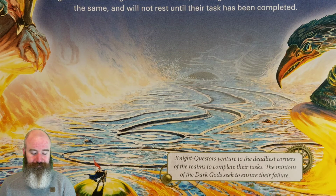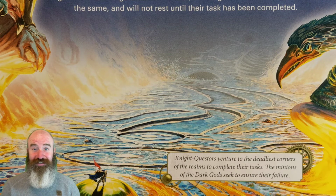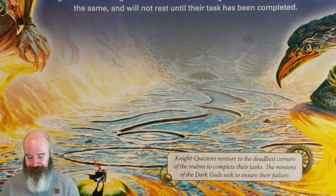So, for example, if you've got a Knight-Questor in your force, you could say he or she is tasked with slaying a particular enemy character, an enemy leader, or capturing a certain objective on the battlefield. That could be the aim of the game, that could be the mission you play. But, of course, we're not that far into the rules yet, so think about that for the future.